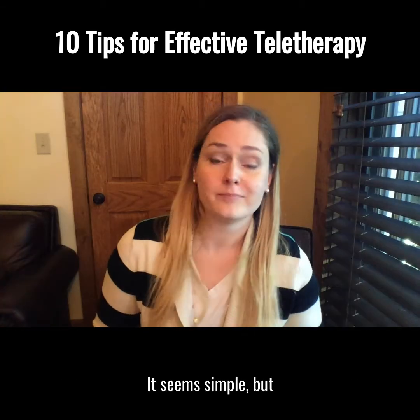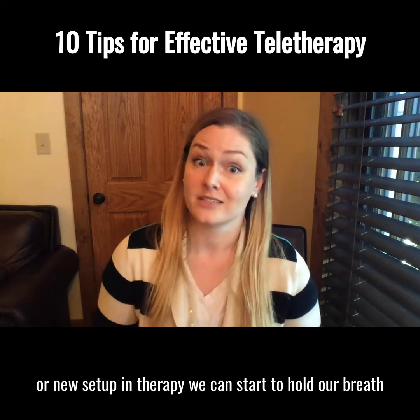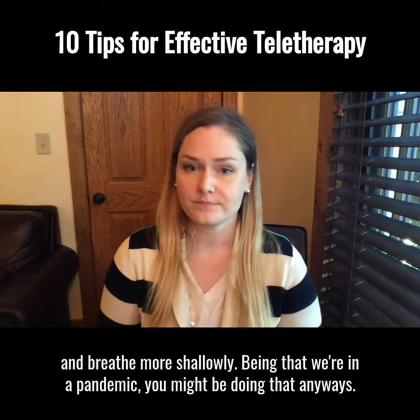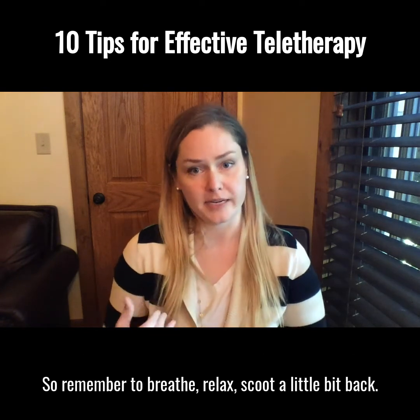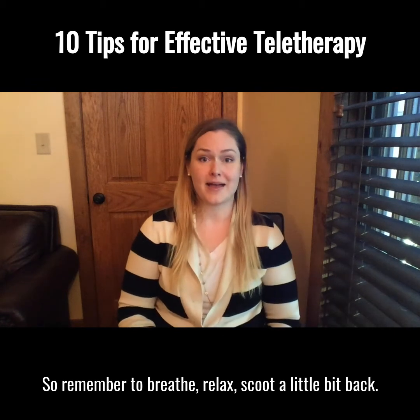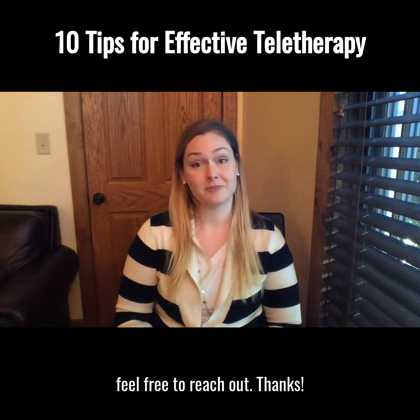It seems simple, but when we're anxious and trying new technology or a new setup in therapy, we can start to hold our breath and breathe more shallowly. Being that we're in a pandemic, you might be doing that anyways. So remember to breathe, relax, scoot a little bit back. It's therapy as usual. If you have any other questions, feel free to reach out.